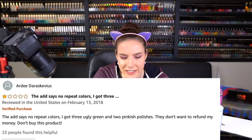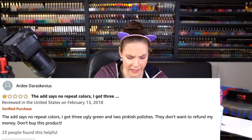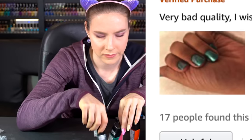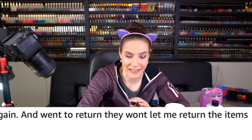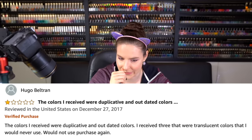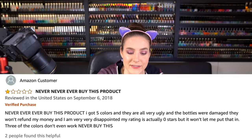I got 3 ugly green and 2 pinkish polishes. They don't want to refund my money. Don't buy this product. Hey, I got 2 green polishes and 1 pink. Very bad quality. I wish I can return it. I think that's this one. Very mad and unsatisfied. Me, every time it snows. And they won't let me return the items. The colors I received were duplicates and outdated colors. What's an outdated color? Just like not in style anymore? I understand the duplicate complaint though. That's not cool. Never, never, ever buy this product. I got 5 colors and they are all very ugly. 3 of the colors don't even work.